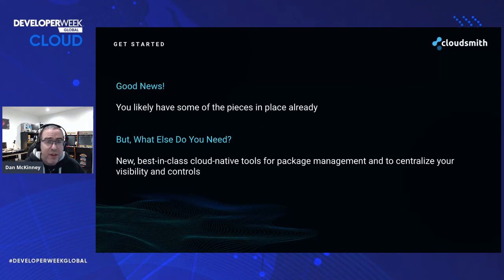So how do you get started with continuous packaging? Well, there's great news here. It's highly probable that you have some of these components in place already, because continuous packaging is an evolution of package management processes that you already employ. You're already pushing built artifacts to repositories, and you're consuming assets and dependencies during your build processes, and you're deploying artifacts to systems or end users. You have some of these core processes up and running already.